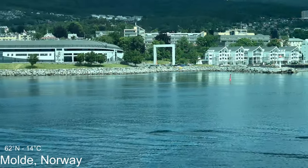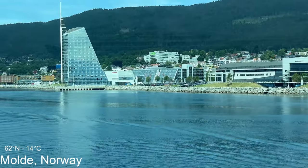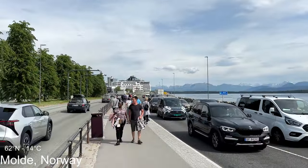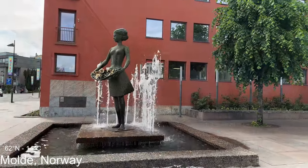After the first sea day, we reached Molde, Norway. Noemi and I usually walk to the center of the city if it's not too far. Molde is a small coastal town in Romsdal on the west coast of Norway. It is known for some of the popular attractions, which include in the town hall square a bronze statue of the Rose Maiden surrounded by a dancing fountain.